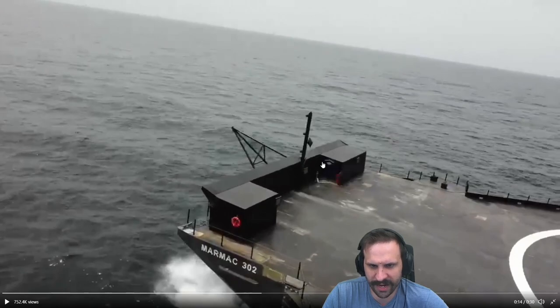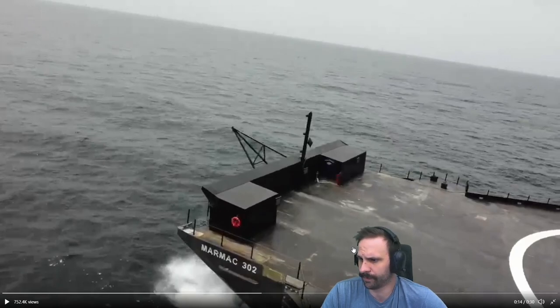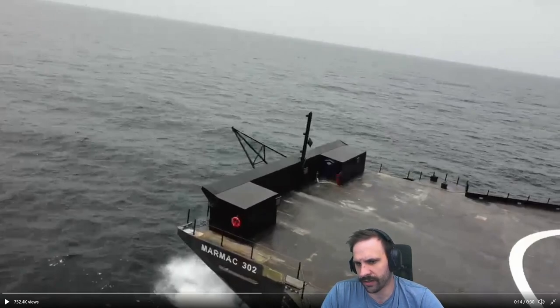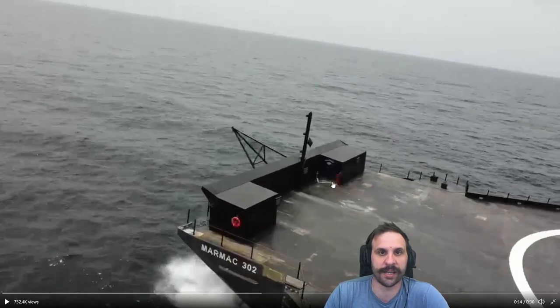Is that a porta potty? That's a porta potty sitting in that storage. Okay. Why a bridge though? Side doors might be for accessing the generators. So a tug doesn't have to tow it all the way back to port. That's the reason.